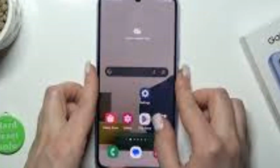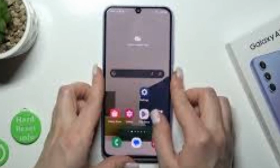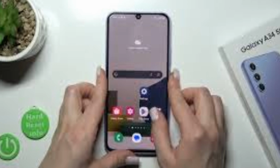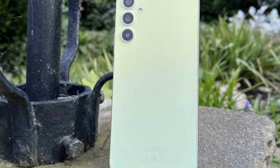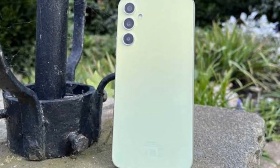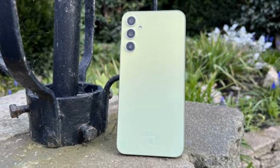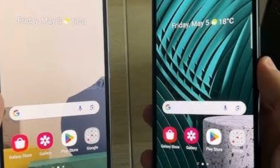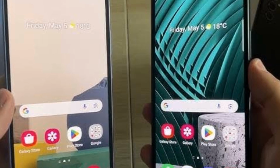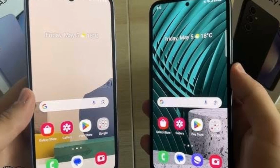Now for the conclusion. The Samsung Galaxy A34 2025 is a solid upgrade for those looking for a mid-range phone with premium features. It brings a better display, improved performance, and upgraded cameras while keeping the price reasonable. If you want a reliable smartphone with a great balance of features and affordability, this could be the perfect option for you.